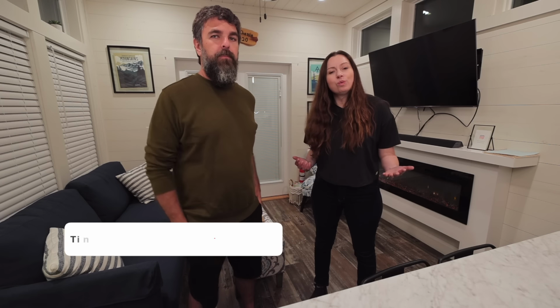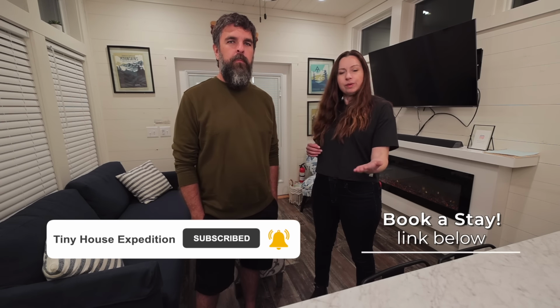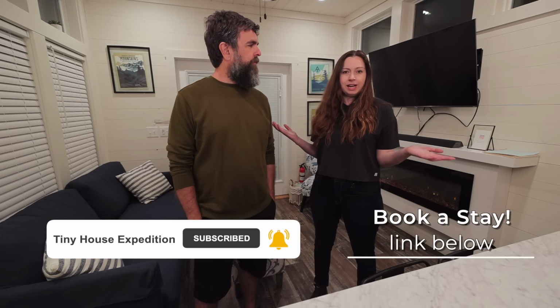And let us know what you think about this beautiful park model tiny home. Would this work for you and your family? And do you have any ideas for how you would make it better for full-time living? Yeah. Put it in the comments. Yeah, let us know.